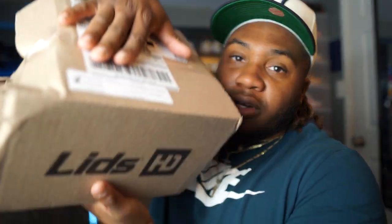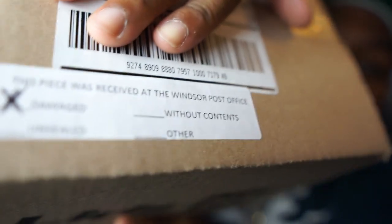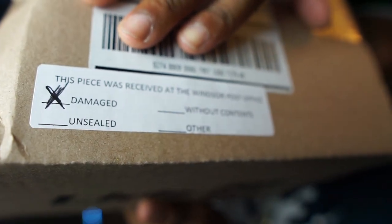So, let's get into the video. I'm going to block my address and stuff off, but they clearly marked the box as damaged. We're gonna go ahead and cut this bad boy open and see what the hat looks like. You boys pray for me. Matter of fact, pray for the UPS. Y'all see them at my crib this week dropping a package off? They're gonna have to run me my 30 in the middle of my driveway, no cap.